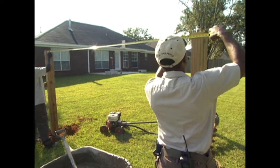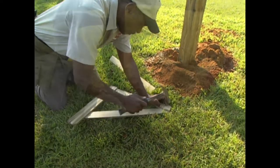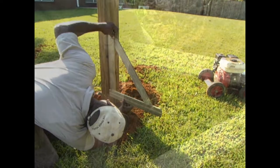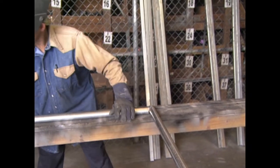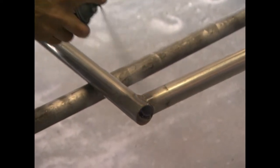Next, Eddie makes a template to recreate the angle necessary for the gate to follow the contour of this lot. The posts are level, but the yard isn't, so the corner of the gates can't be exactly 90 degrees. Now back at the shop, David uses this template to weld the gate frame from 1 5/8 inch galvanized steel tubing. The welds are cleaned up and sprayed with a no-rust coating.